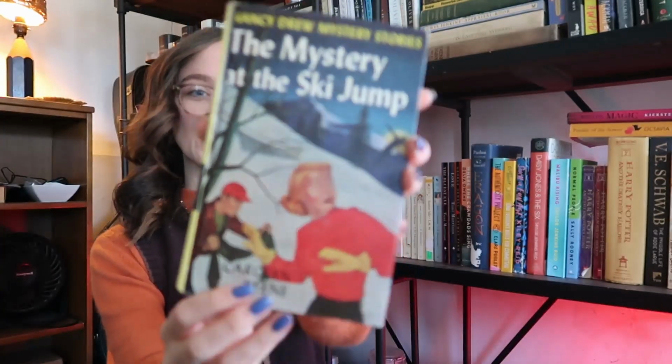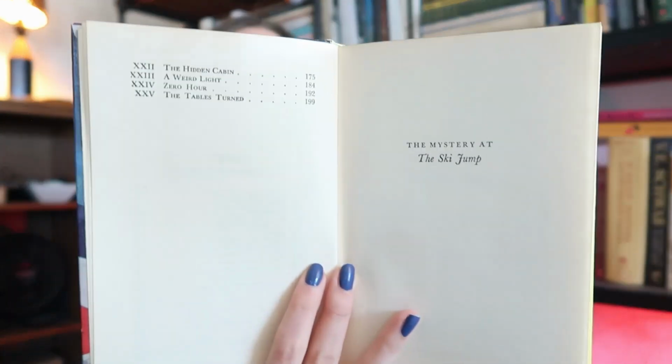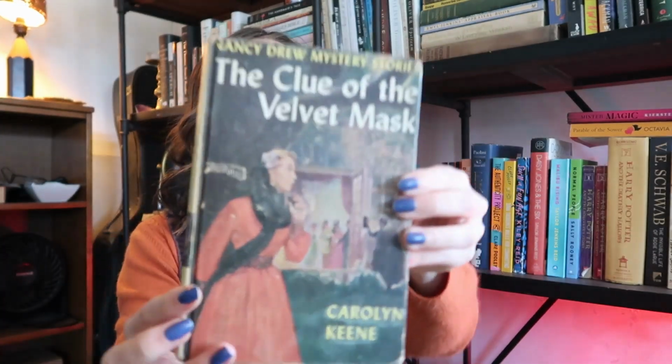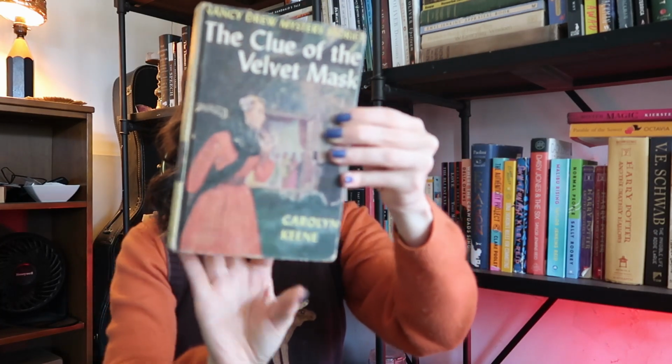The Mystery at the Ski Jump. Cool. Here's the back. And it was a 25 chapter book, so original text. The Clue of the Velvet Mask. This is another cover that I really like. Very nice. And here's the back.